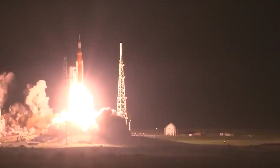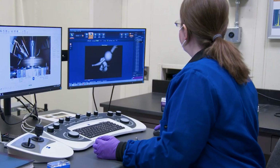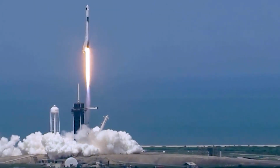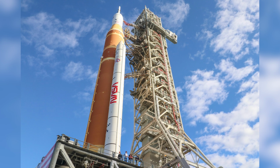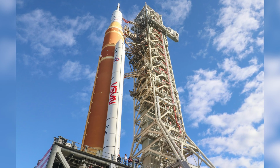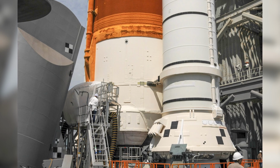Just days ago, NASA appeared to be moving steadily toward the next major milestone in its Artemis program. Artemis II, the first crewed mission of the Space Launch System rocket, was being discussed in the context of an early spring launch window. The vehicle stood assembled at Kennedy Space Center. Recent fueling tests had restored confidence.